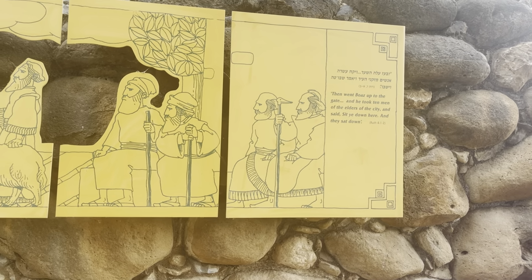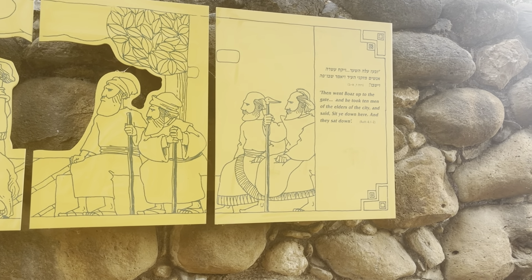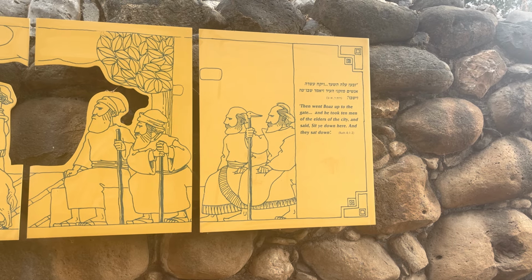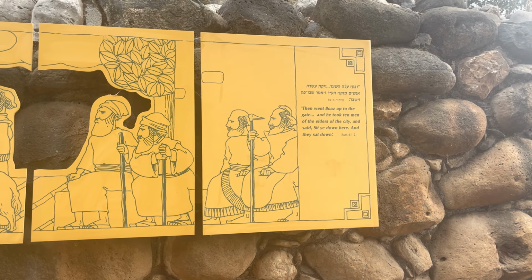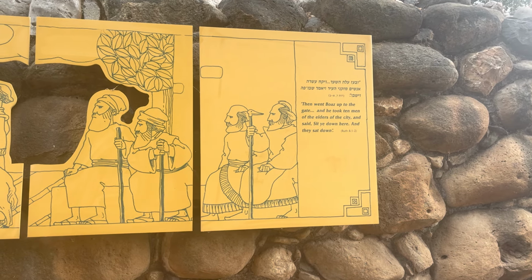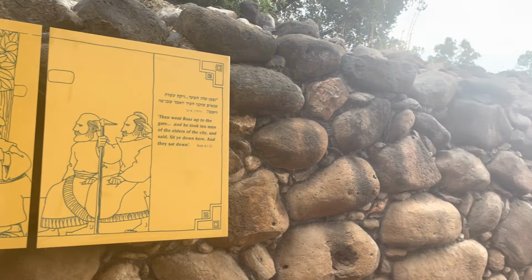Then Boaz went up to the gate, and he took 10 men of the elders of the city, and said, Sit down here. And they sat down. From Ruth chapter 4 verses 1 and 2.